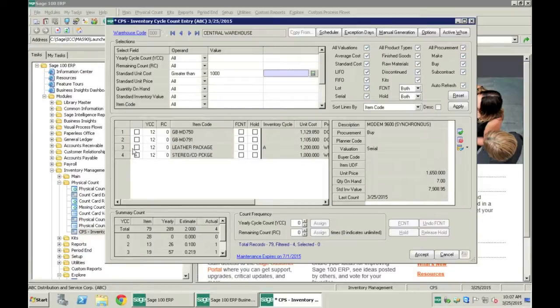I can perform updates 1 by 1, or I can click on the corner. It highlights all of my items, and I can move this. Instead of counting 12 times a year, I can update that to be 11 times a year. As we do this, the information gets stored into our tables, which is then used to perform the cycle count. The next field I would like to talk about in regards to this software is remaining count.